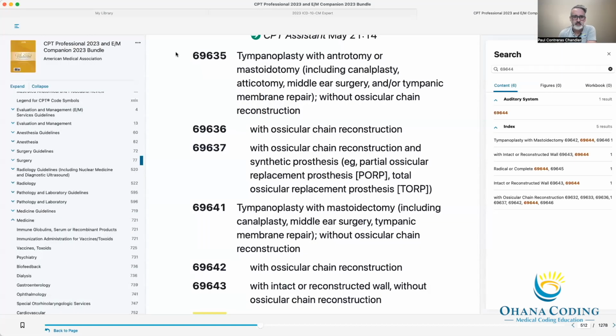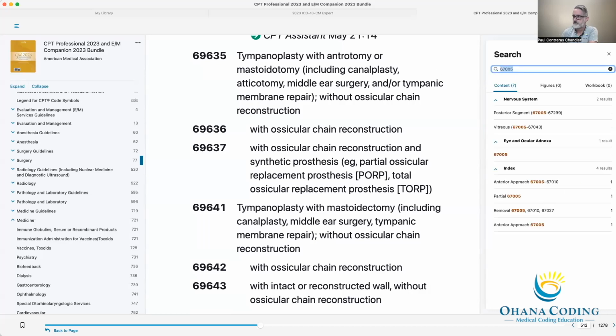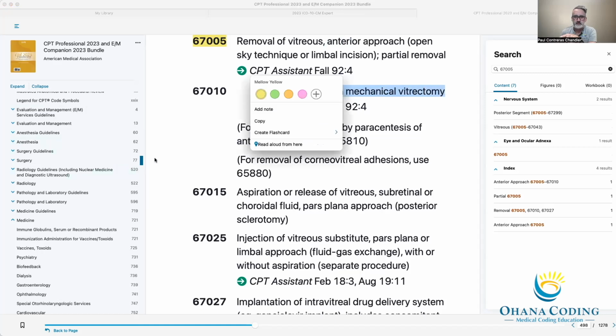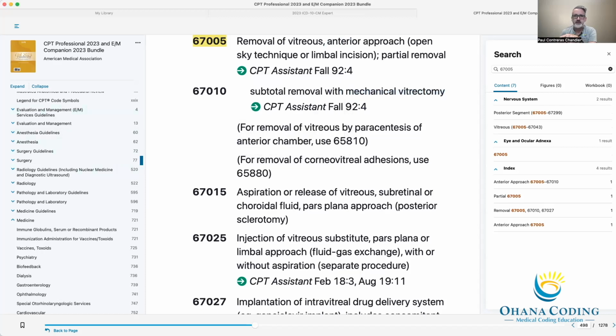So in my CPT book, I'm going to look at 67005. Removal of vitreous, anterior approach. Okay, partial removal. So we have vitreous anterior, but we have anterior vitrectomy. Okay, so I'm going to look at Delta, because Delta 67010 is also just one part underneath it. Because removal of vitreous, vitrectomy, and we have the word anterior approach. But then also 67010, subtotal removal with mechanical vitrectomy. And we have the word vitrectomy there.